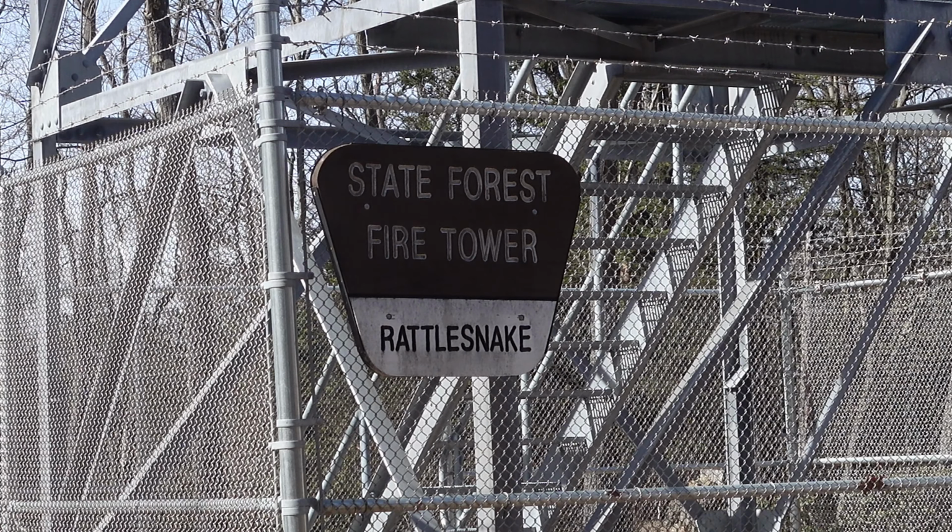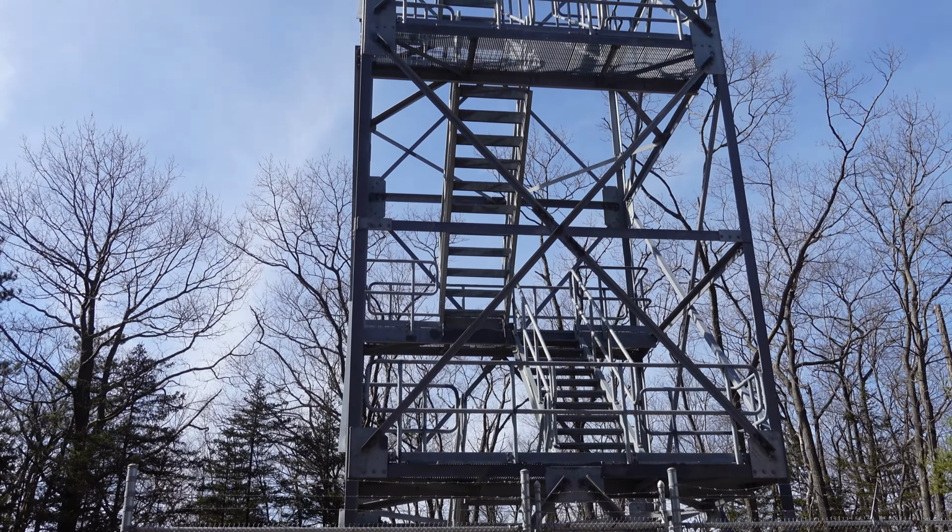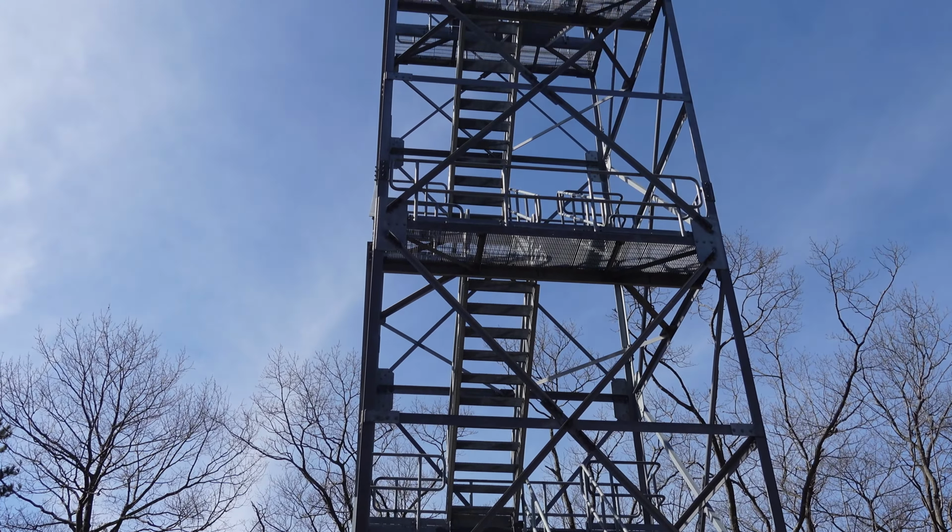The original tower was built in 1928 by the Aeromotor Windmill Company. That structure was replaced in 2018 by the current 80-foot tower, which is still manned during peak times of fire danger. But it also provides a camera view of this forest for other times.